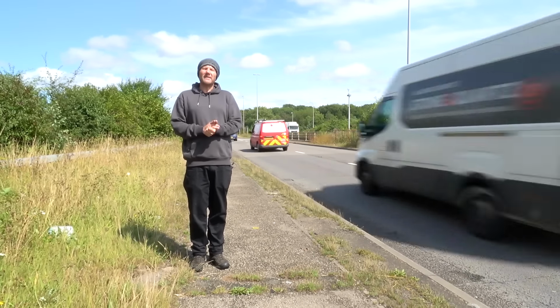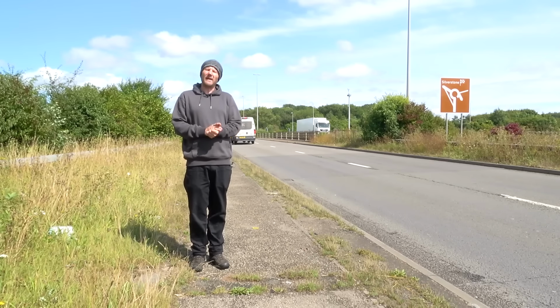Still, at least there aren't plans to add a massive logistics site right next to this failing infrastructure.